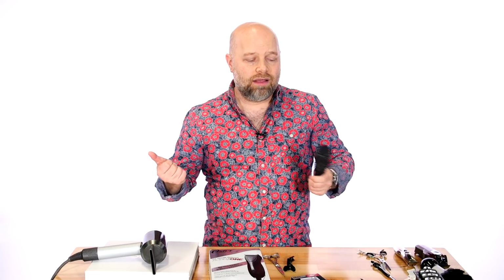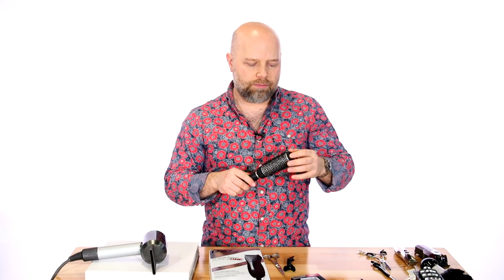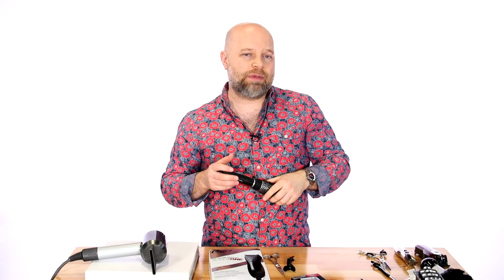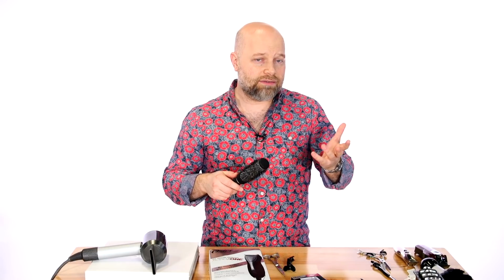Because you don't want to damage the hair by using tools that are outdated and that don't have any specific type of material or whatever is used to make this. You want to make sure it's going to be protecting the hair, all right, when using heat.